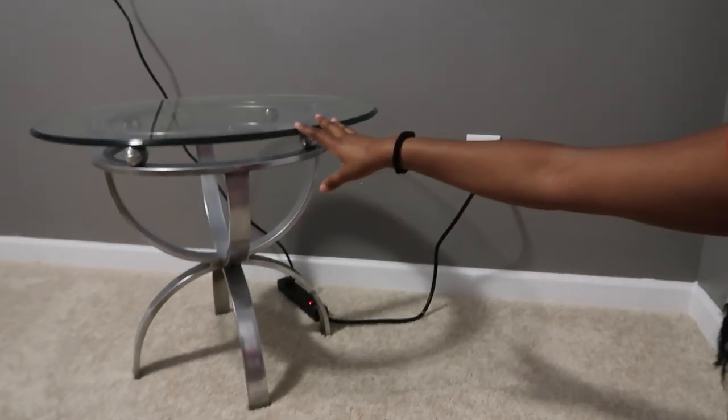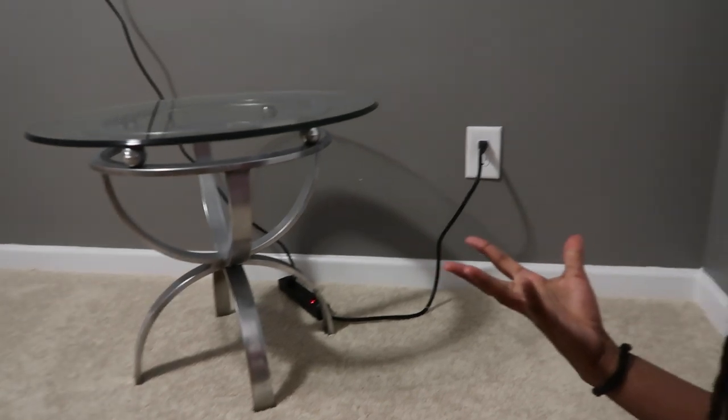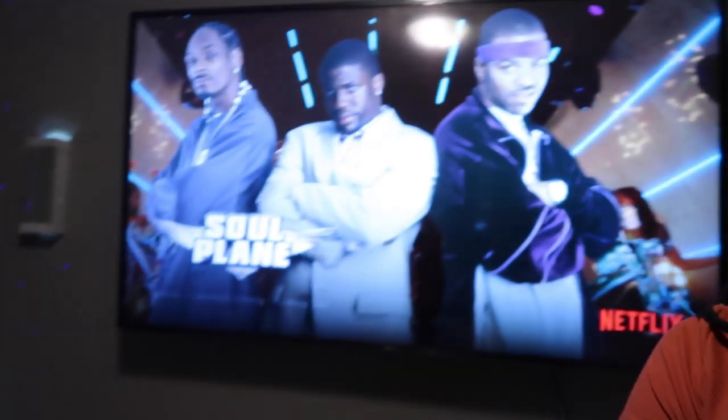Then over here, these were my old side tables from my apartment. When I moved in here, I didn't have space for them downstairs when I got my new couch, and they were actually gold, but I spray painted them silver to kind of match with the aesthetic of the room. So right now I just have them in the movie room, and it seems like it's kind of working. First I was going to try to sell them, but it seems like it's working in here, so I'm probably going to keep them.